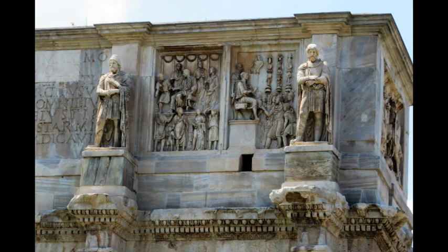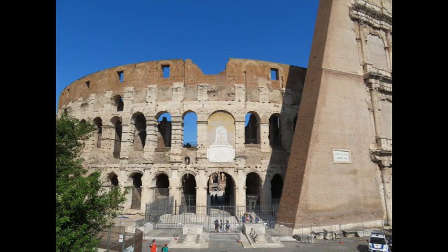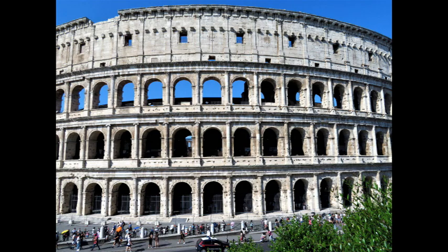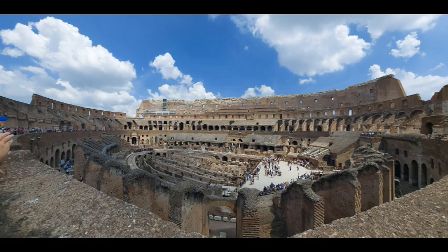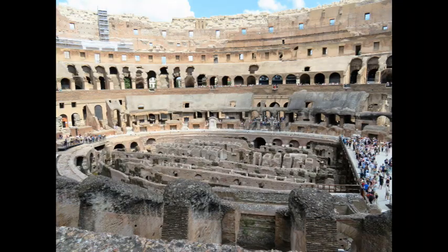And from there, we went to the Colosseum, which I was surprised that it looks great from the outside, but you get inside, there's no seating or anything. It's all pretty much decimated from all the years of abuse.